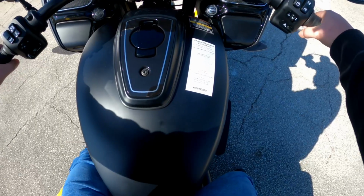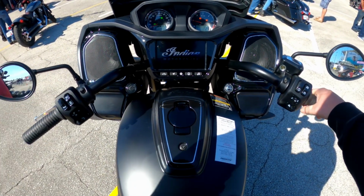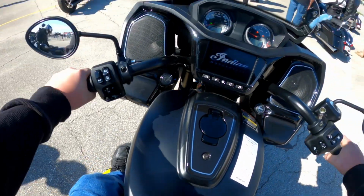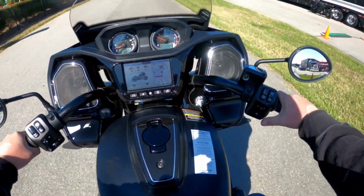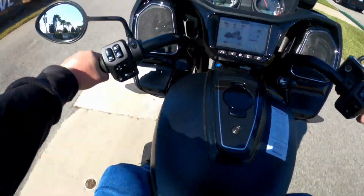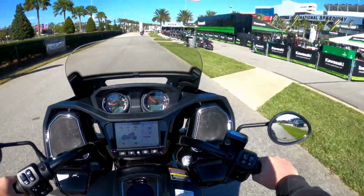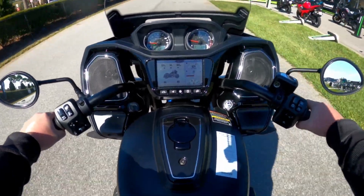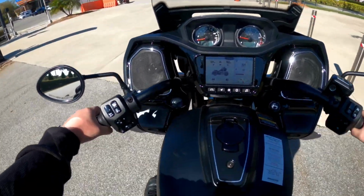Okay, thank you. 122 horsepower, 128 foot-pounds of torque. Indian Challenger. No heel shifter. It's already a fail. Oh, it's got an adjustable windscreen. Okay, raise that thing all the way up. Look at that. I don't like not having a heel shifter. The heel shifter is definitely a requirement for me.